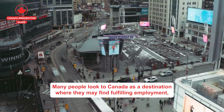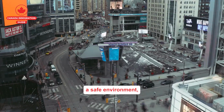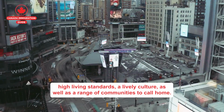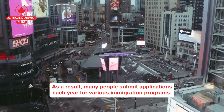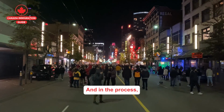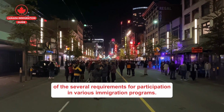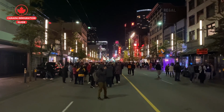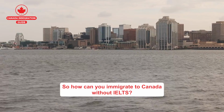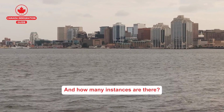Many people look to Canada as a destination where they may find fulfilling employment, a safe environment, high living standards, a lively culture, as well as a range of communities to call home. As a result, many people submit applications each year for various immigration programs, and in the process, passing the IELTS score is one of the several requirements for participation. However, this restriction makes moving to a dream nation a challenge. So, how can you immigrate to Canada without IELTS? And how many instances are there?